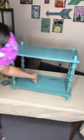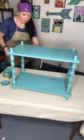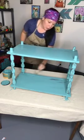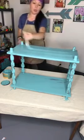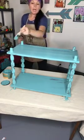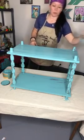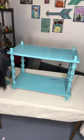nice and straight. And that's something I want you guys to work on, okay? Nice long lines. Don't leave those little swishes on your piece, okay? Make it look more professional by doing the long leading lines. Nice and clean and professional. There we go. All right, let's go ahead and dry that part.